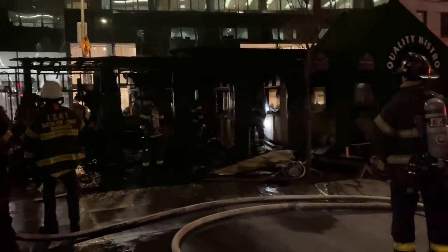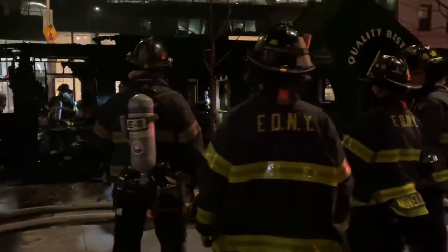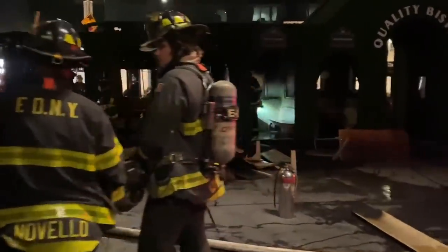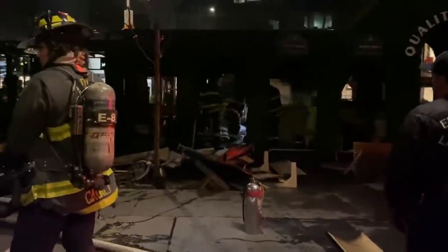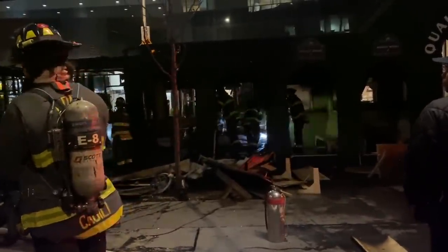9-9, box 902. Member spoke to the occupant of 401 at 136 West 55. The condition was related to the outdoor dining structure fire. Okay, everything checks out.